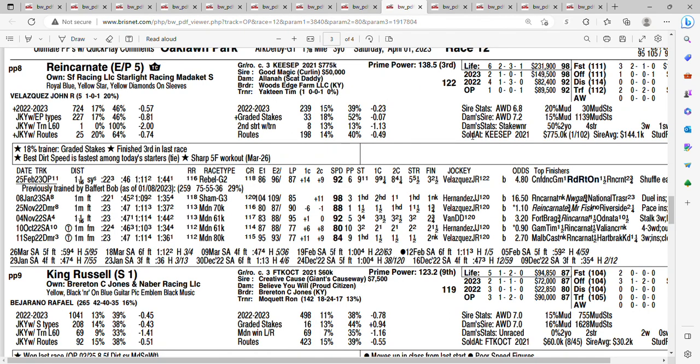And at 5-2, it's the 8 horse, Reincarnate. I expect him to be forward in this race. That last race out, the Rebel, he was just way too far back. He still managed to finish third. It's going to be close to the pace in this one. 2 races back, won the Grade 3 Sham Stakes. Getting 5-2 on the 8 horse, Reincarnate. John Velazquez is back on board. I'll use Reincarnate on my tickets.